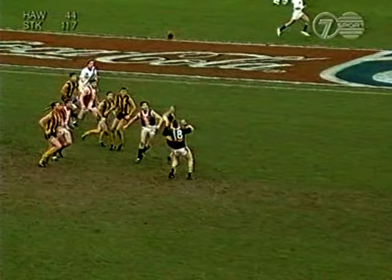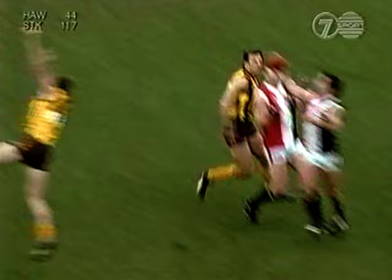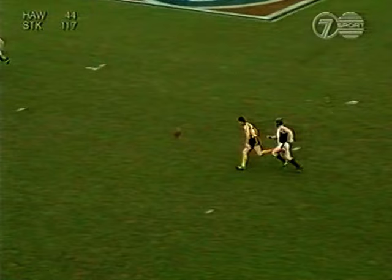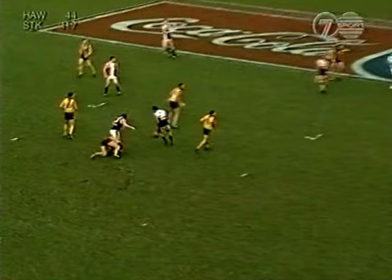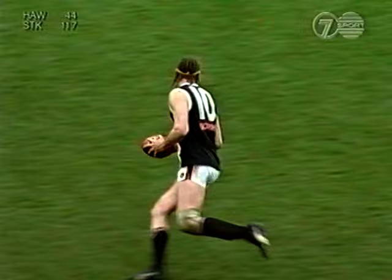Kapler knocks it forward. Goes for one out of the air. Well read by Graham. Off to Taylor. Dixon couldn't quite mark. Peckett up to centre wing. Here's Winmar and Burke. Burke applies the tackle to Woods, who shadowed him all day, and the free kick goes to Nathan Burke. Hawthorn fans thought it might have been in the back. Give it to Robert Harvey, who is now up to 36 possessions.